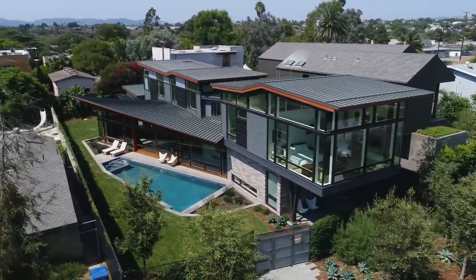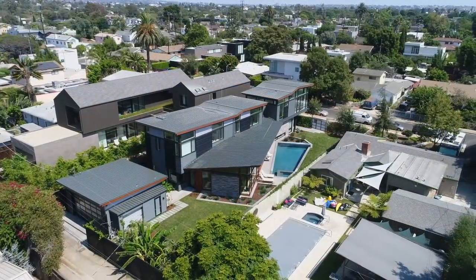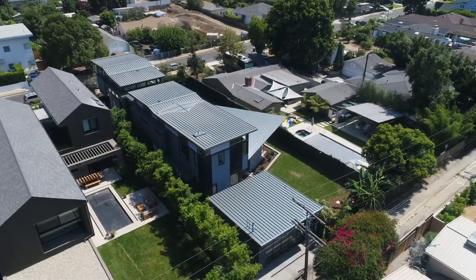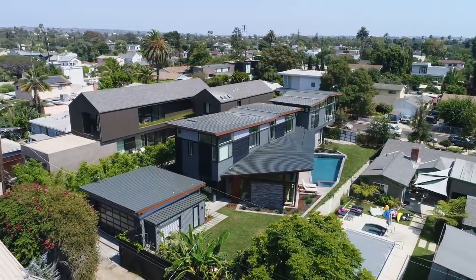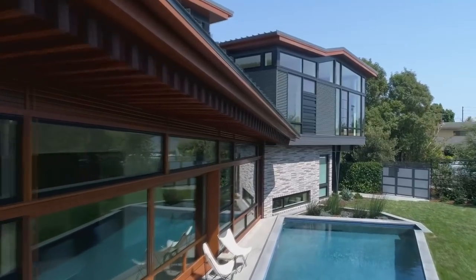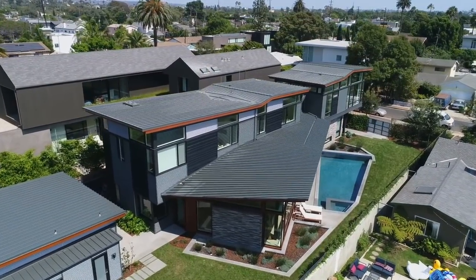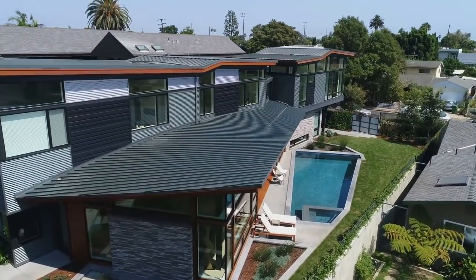Most of the lots in Venice are very, very small. Some of them are only 3,000 square feet. My client was lucky enough to find 11,000 square feet or so. But it's a long rectangle. I kind of massed most of the house along the easterly edge. So I made the house long and linear, and that left me with a garden space on the west side that literally went the entire depth of the lot.